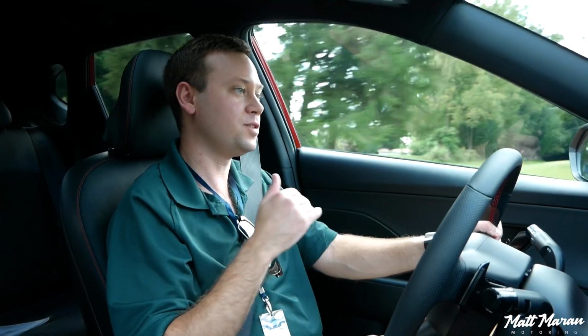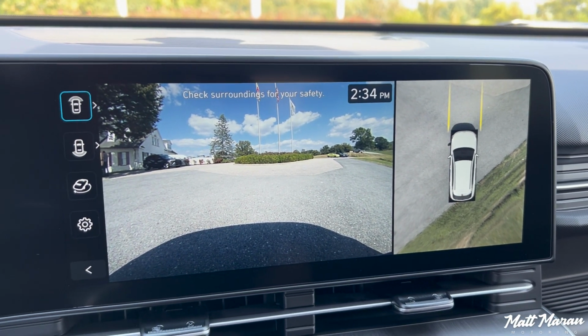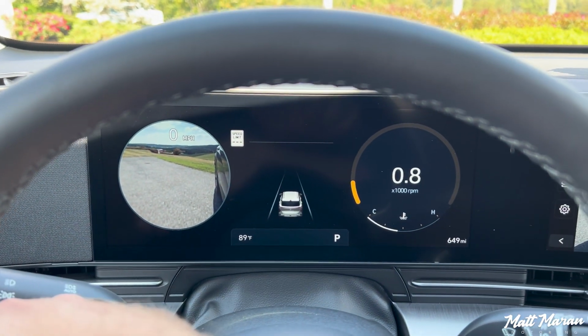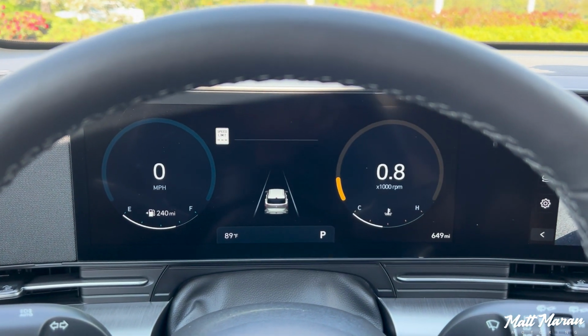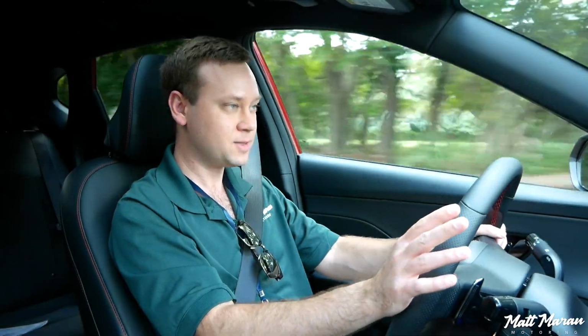You also have the extra safety equipment here. You can now get a 360 camera. It has all the other safety tech too to help you out. It's a very small vehicle, easy to park, but you can also do the smart park now with your key. You have blind spot monitoring as standard, all these things to help you out. If this vehicle is still a little tricky to drive for you for whatever reason, you have lots of stuff to help you out.